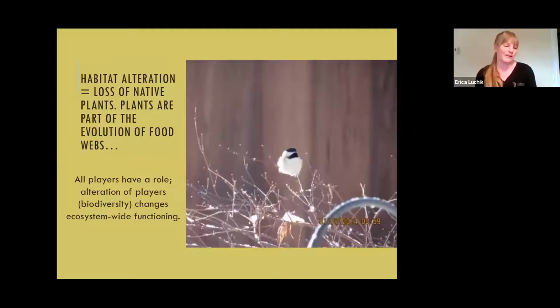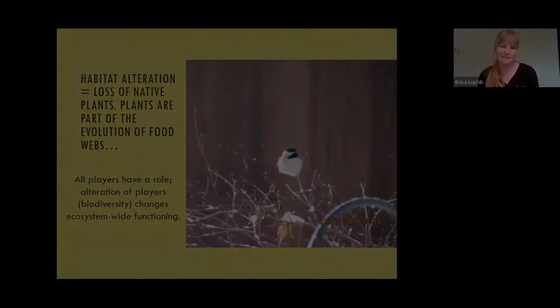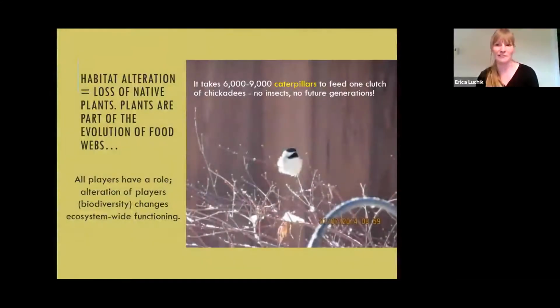So I said habitat alteration can affect not only our plants, but our whole food chain, our food web. Our birds eat our insects, and that is a lot of caterpillars for just one clutch of birds. The adults, you may see them at feeders, they can eat seeds and other things to stay alive, but the chicks or babies do need caterpillars. They need those insects to survive.